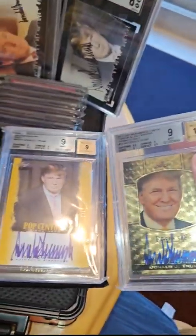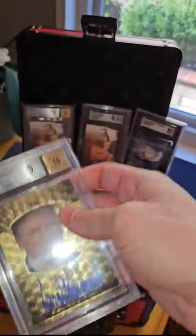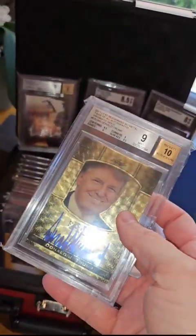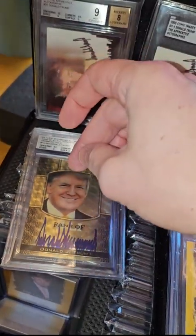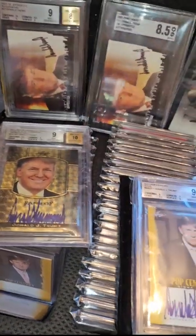These are the two greatest Trump cards you could ever own, and this is the absolute holy grail. It's his rookie, it's a superfractor, it's on-card auto. It's just the greatest card you can own in trading card history of the GOAT of mankind, who continues to make iconic moment after iconic moment. He is a living legend, and he's been nonstop in the news for 10 years and counting.